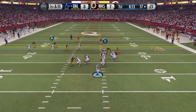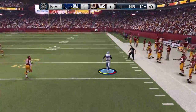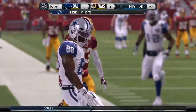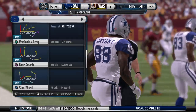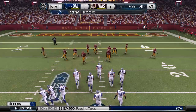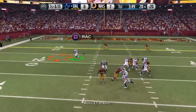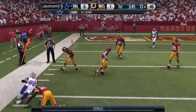First down at the 17. Romo to Bryant. Can you believe how steady and reliable this guy is? He is. What's the phrase for it? He is money, Jim Nantz. Man, he pays off every single time. You throw the football near him, he'll make the catch. He'll pick up 7 this time.